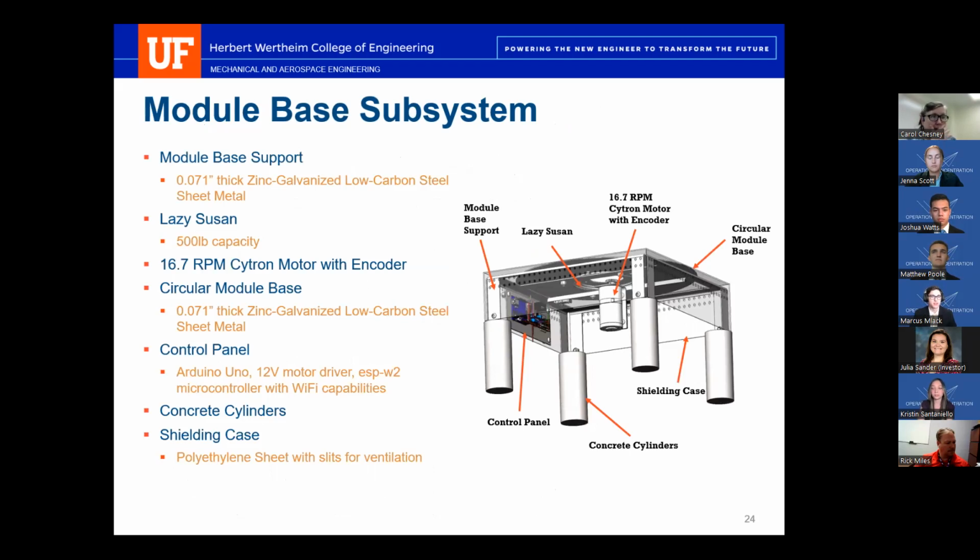Our fourth and final subsystem, but certainly not least, is our module-based subsystem. Our module-based subsystem features a module-based support, which houses all of the components attached to it, but also is responsible for holding up the weight of the heliostat baseplate and the mirror subassemblies above it. The module-based support houses the circular module base, which is the circular disc at the top, which is rotated by our 16.7 RPM motor. This circular disc is responsible for connecting the two subsystems, which provides that vertical rotation, or rotation about the vertical axis, for our heliostat base.